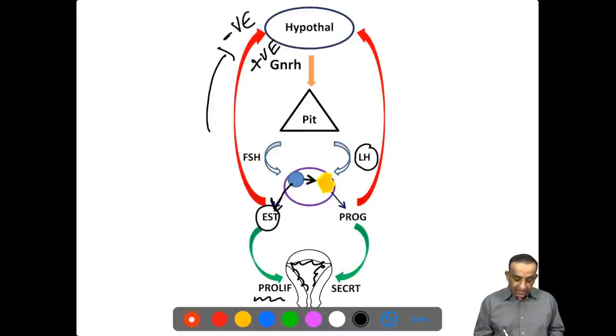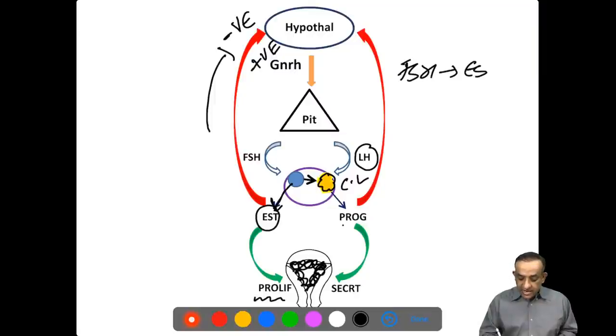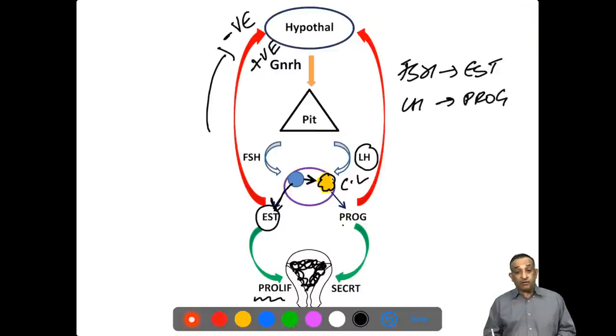Now when the LH increases, it ruptures the follicle, and that ruptured follicle is known as the corpus luteum. So the corpus luteum will make progesterone, and the progesterone will act on the uterus to now make the endometrium secretory. So yes, the FSH is for estrogens. Please, I have always told this many times in my lectures, FSH is for the estrogens and the LH is for the progesterones. So we'll remember this basic always. All right. So this is what happens normally.